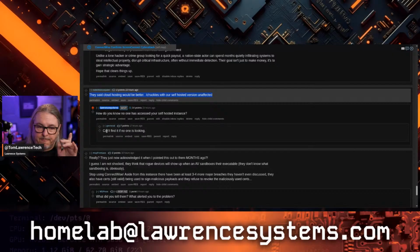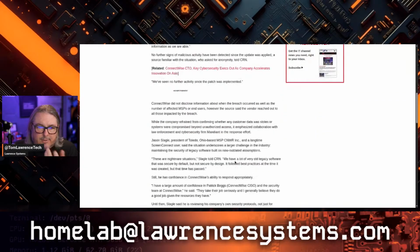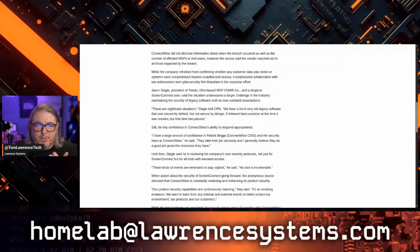Yes, there's an update, but how do you know no one has access to your self-hosted instance? What type of logging are you using to validate that? That is the problem here. And if you don't know if someone accessed it, you really can't say they didn't. Just because you don't have logs of it happening, that was among the things they appeared, they get in and it's very suspicious. Let me read here if they have any details. There's just not a lot of insight until hopefully Mandiant publishes a lot of this.